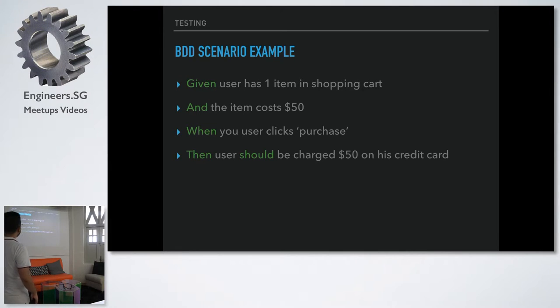This could be the scenario for an integration test, because just from the description, you can tell it's going to involve more than just one function. Given the user has an item in the shopping cart, and that item costs $50, when the user clicks purchase, then the user should be charged $50 on his credit card. All that is very integration testing. You're going to combine together a lot of different elements. But it's a very nice way to specify requirements.